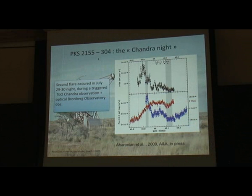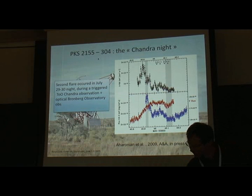The first flare was observed without other instruments, but it immediately triggered a coordinated campaign with a ToO observation of Chandra. Unfortunately, the night after, 2 nights after, there was a second flare, not as high as the first one, but still very important. This flare was observed simultaneously with Chandra and with optical pulses. And this gives a beautiful set of simultaneous data, which is very rare for this kind of event. And it's very interesting to look at this data.